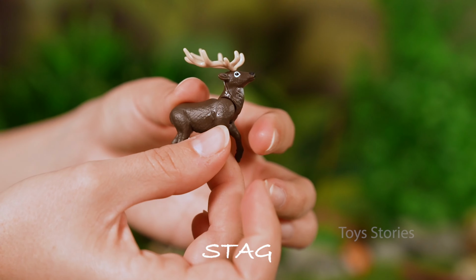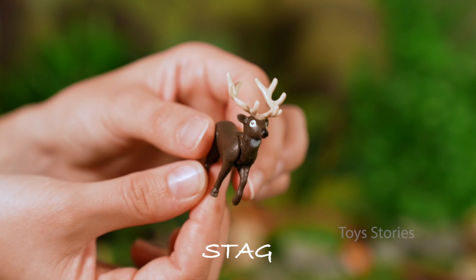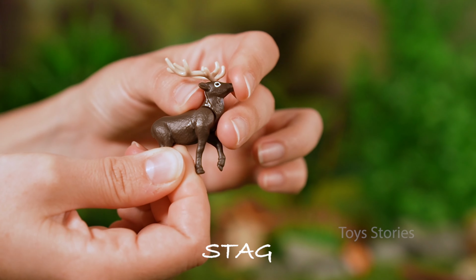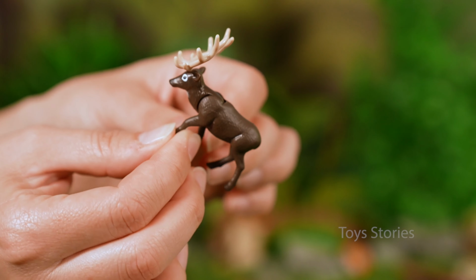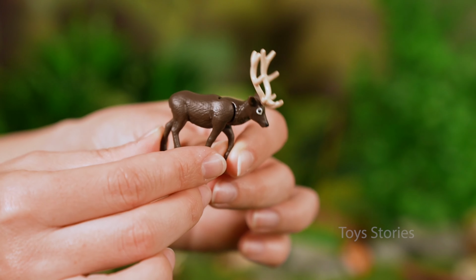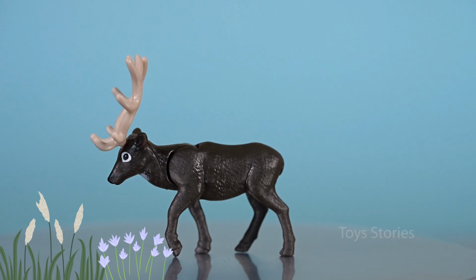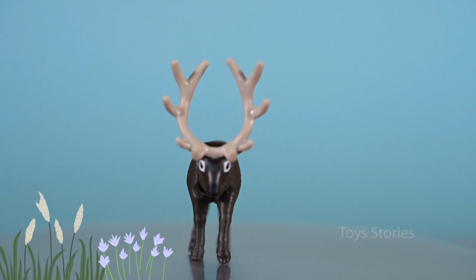A stag is a big and strong deer with beautiful antlers on its head. It's like the king of the forest. Stags have brown fur and long legs, and they're really good at jumping and running fast. They live in groups called herds and like to eat plants like grass and leaves.